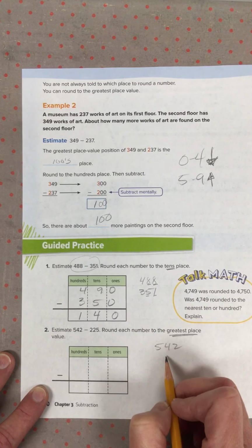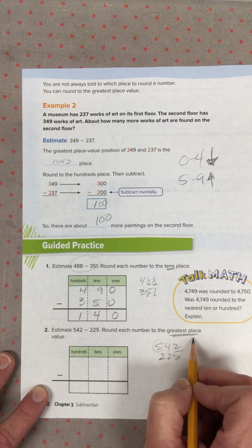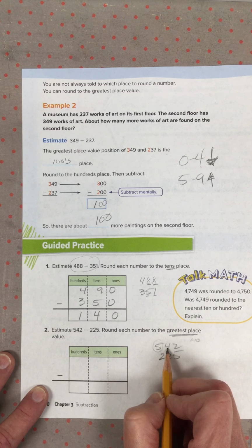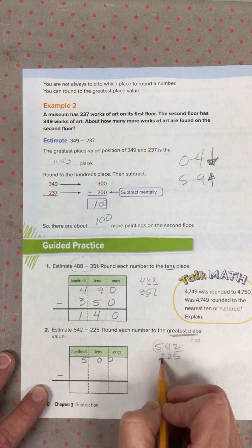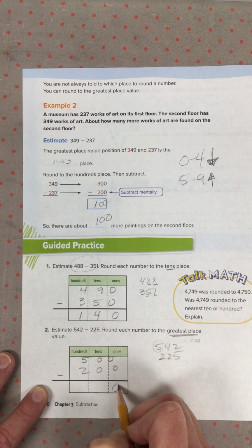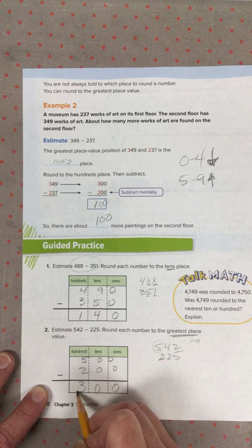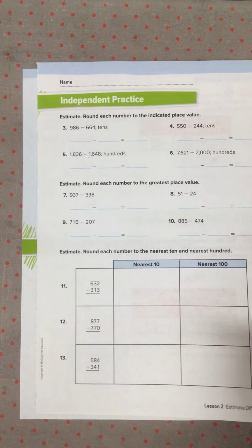Okay, same thing. It asked me to the greatest place value. So I can already see the greatest place value is that 5. So I'm going to round to the nearest hundred. So 5 with a 4, well, that's going to stay at 500. And 2 with a 2, that's going to stay at 200. And then I just do the subtraction. 0 minus 0, 0. 0 minus 0, 0. And 5 minus 2 is 3. Okay, very nice.